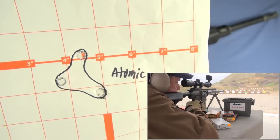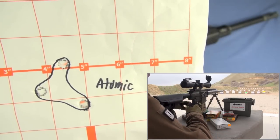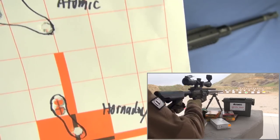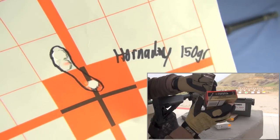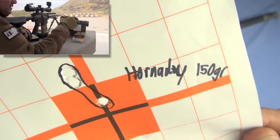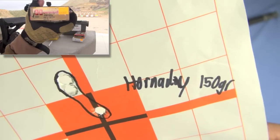Here's Atomic 168 grain match. That is a load mostly intended for the M1 Garand, M1A. That's looking good. And dudes, if you ever want to give me something for Christmas, I'm kidding. Give me 1,000 rounds of Hornady 308 150 grain, or better yet, 168 grain. Man, does that Hornady shoot good. It's just such consistent ammunition.